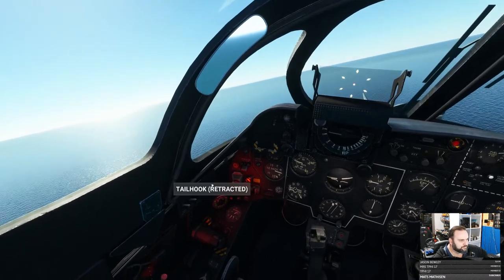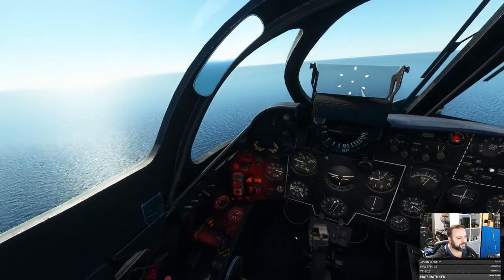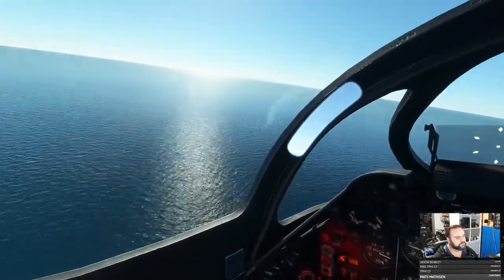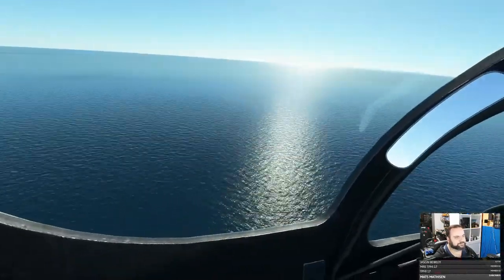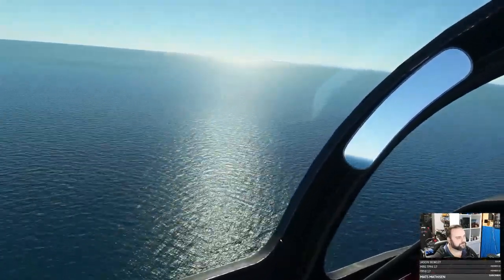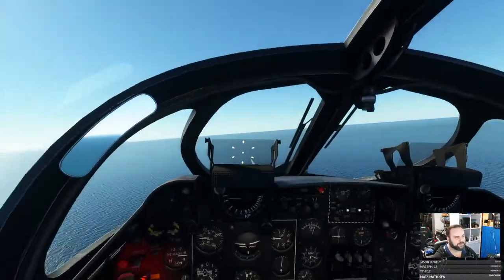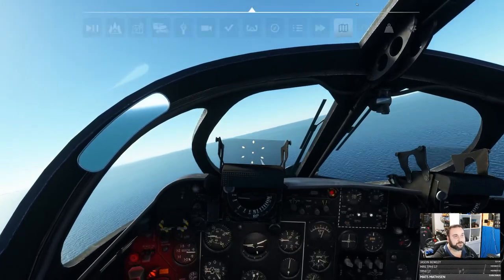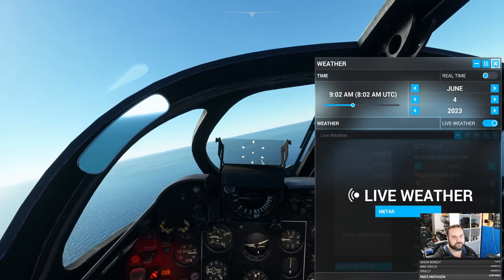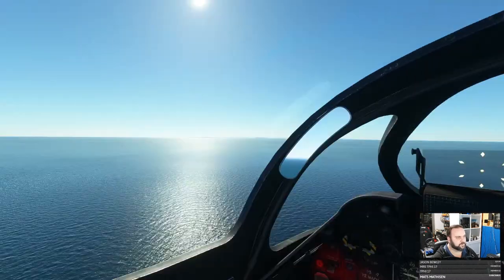Did we actually put that back up? We did, retract it, thank you. Can't get those Harley lights back on. No. You'll turn them on before you actually start up. Ocean looks good. Got a bit of texture to it that actually is quite nice with that sunlight on it. I'm on live weather. I am on morning though, so 9:02 or 8:02 UTC. 9:03. Nice clear weather.